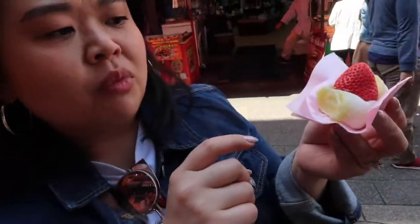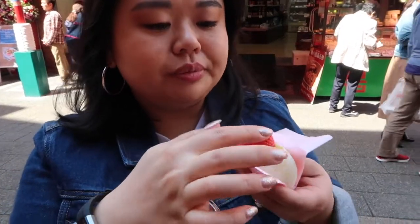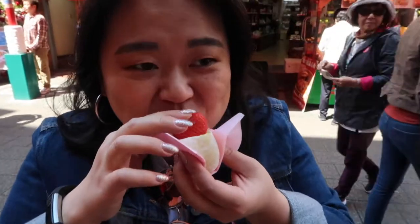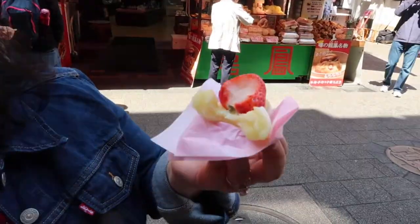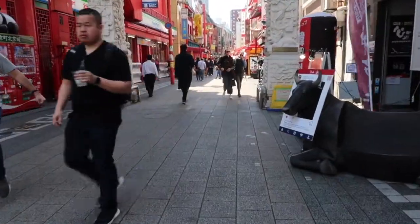It's too thick, the mochi puff. The one at Tsukiji is very thin with a lot of custard in it. I haven't even gone to the custard part. Okay. Bigger bites, Wendy. Mmm. Left a leaf in there. Kobe Chinatown.